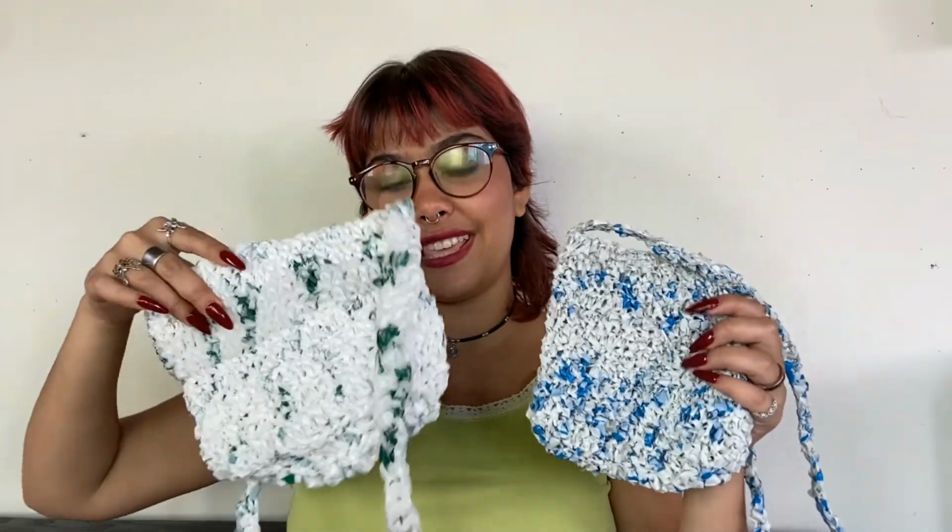One project that I've done over the pandemic around crocheting uses plastic bags, and that's making plastic yarn. You can take a bag like this and turn it into yarn, which you can then use to create a bag like this or like this. These bags are much more sturdy than regular plastic bags, and they look nicer, which is why I like them. And it's a really fun project to do.